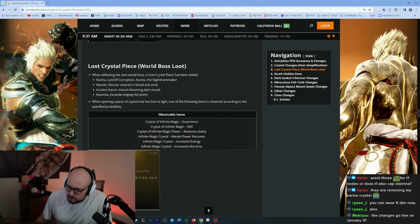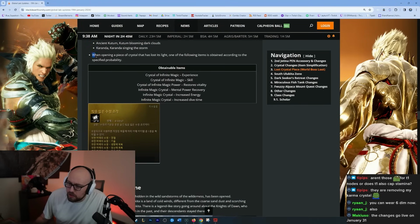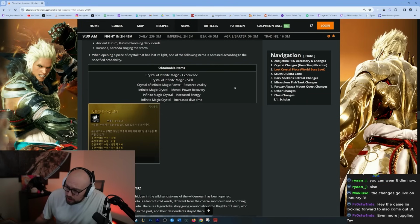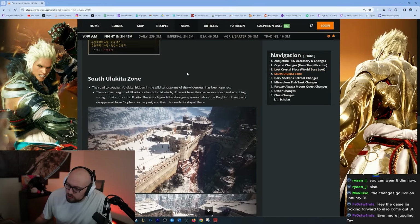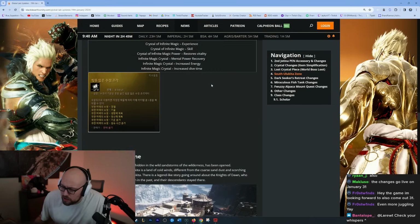This is the lost crystal, world boss loot. Okay, when defeating the next world boss, a lost crystal piece has been added. All right, what does this do? When opening a piece of a crystal that has lost its light, one of the following items is obtained according to a specified probability. So it's a rolly box. Crystal of infinite magic experience, skill, restore vitality, and then infinite magic crystal, mental power recovery, increased energy, and increased dive time. Interesting. Okay. All right, so some really big crystal changes, guys, on the global labs.